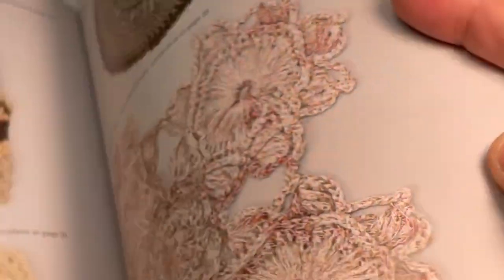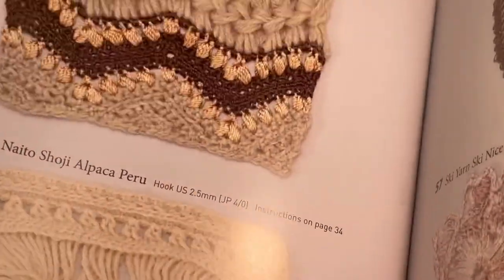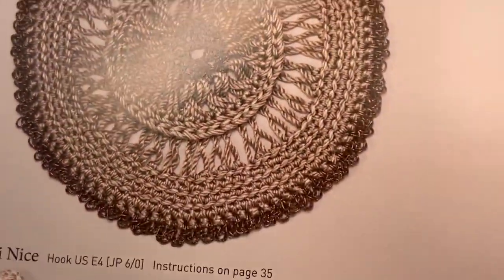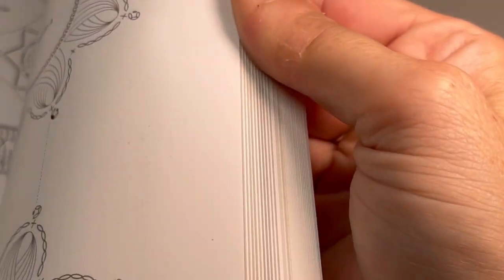Now we have some broomstick crochet. Look at how cool that is. Never really done broomstick crochet before, but it's kind of been on my list of things to try and learn. That is beautiful. Look at that, folks. Woohoo! Loving that.